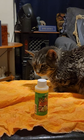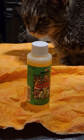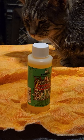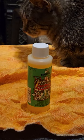Some people would rather use this than Florida water. Some people use it along with Florida water. Whatever works for you, then you do. But there are some differences and some similarities.